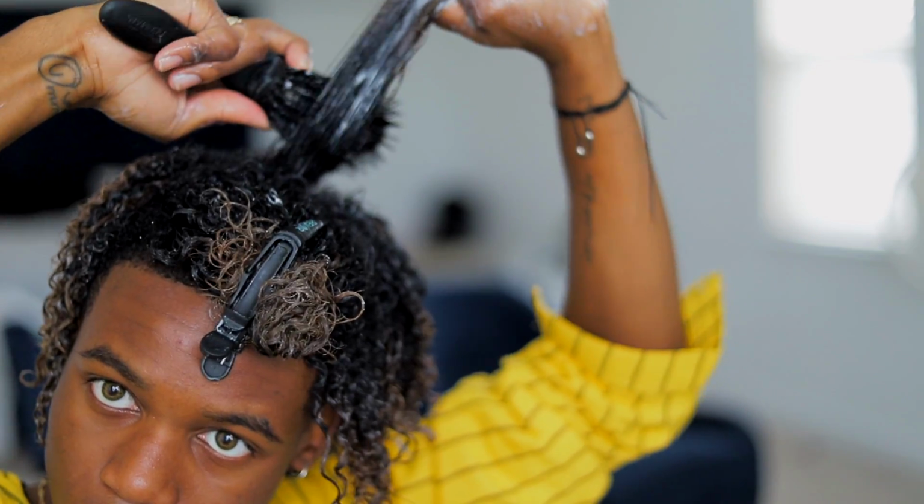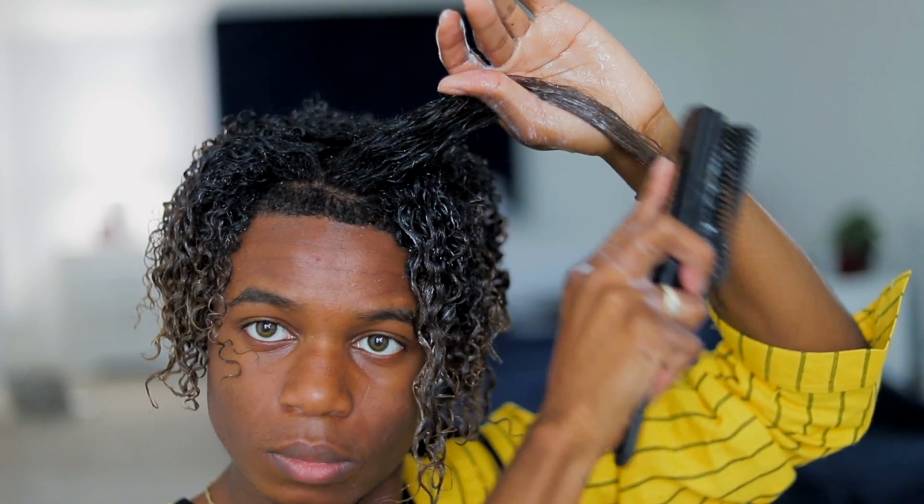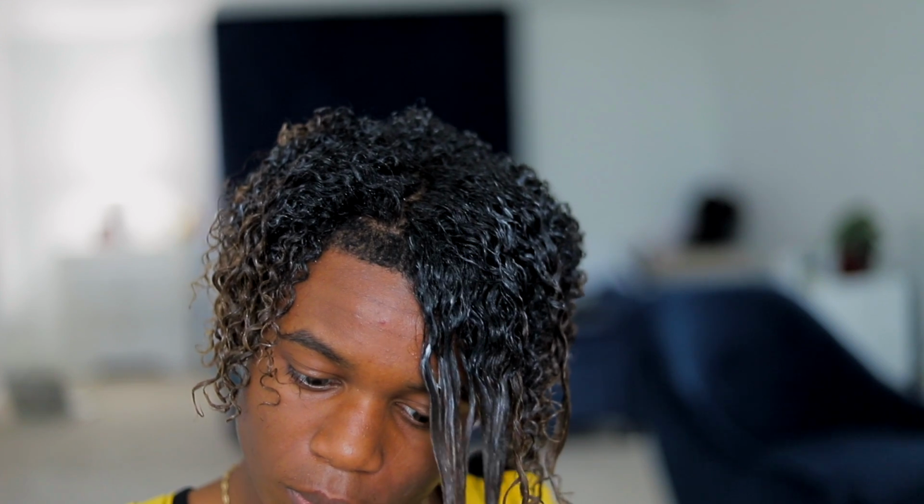As you can see, I'm going in with my Demon brush, and this is the most critical part of the styling portion for me. I like to rake through my hair with the Demon brush. This has not been modified. It has all rows of teeth on it, and it really gives me those nice coily clump curls that I like.